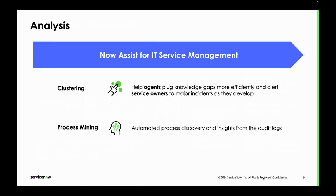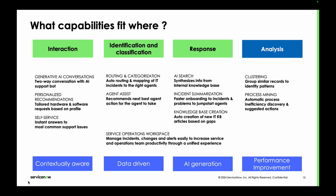So that's quite a lot of the capabilities, but let's try and summarize this and where all these capabilities fit within the cycle. Interaction: you are trying to make that contextually aware by using the resources you have available when interacting with the user. Identification and classification: you're taking that wealth of data to make good informed decisions around routing and categorization. For response, using technologies such as Now Assist to help summarize, create knowledge bases, drive search engines, and ultimately make that a more efficient and effective part of the process. And you combine both identification and classification together with response with things like service operations workspace, which provides that single pane of glass for the first line agents.